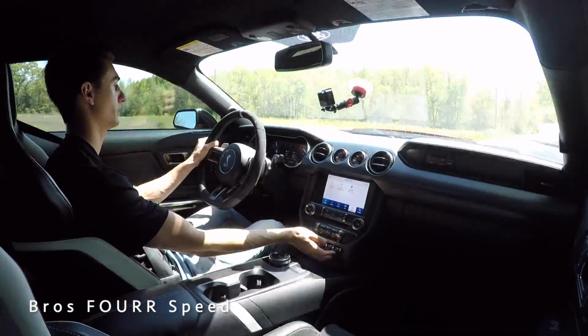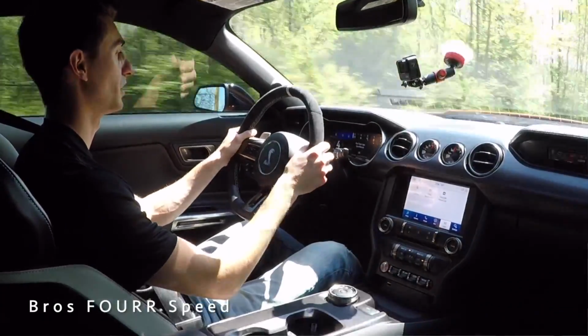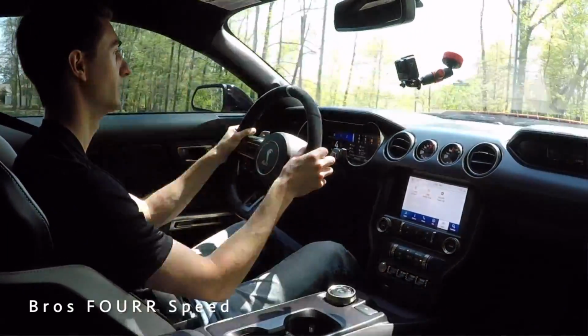So then let's just put us up into track mode for the driving mode. So that mode, we get a little bit different gauges here with the full tachometer on the top.